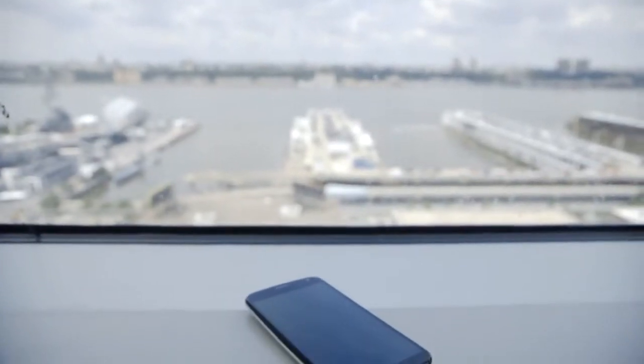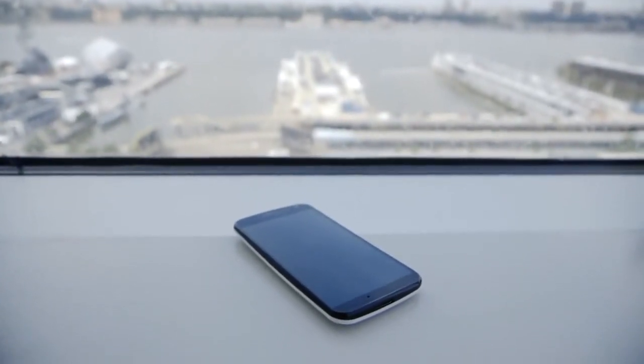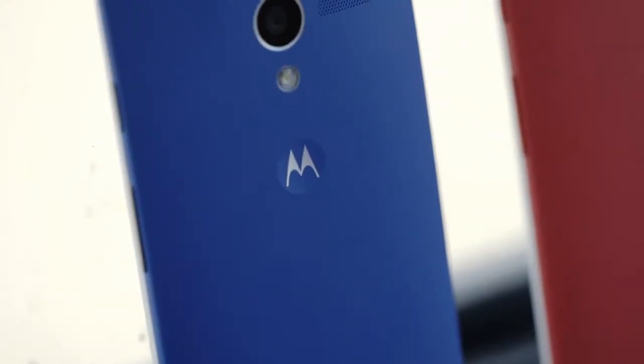I still don't know if it's called the X or the Moto X, but whatever you call it, the phone is beautiful. Its curved glass and plastic front has tiny bezels and a big, bright display, and the back curves from flat edges to a slightly convex center that nestles perfectly in your palm. Nearly everything else about the phone is negotiable.